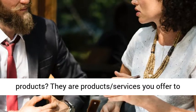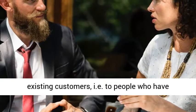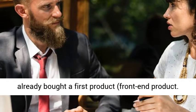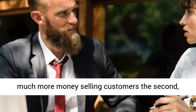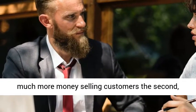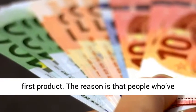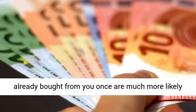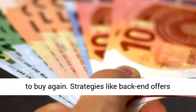So what are back-end products? They are products or services you offer to existing customers, i.e. to people who have already bought a first product, a front-end product or lead product, from you. Most online marketers make much more money selling customers the second, third, fourth, etc. product than selling their first product. The reason is that people who have already bought from you once are much more likely to buy again.